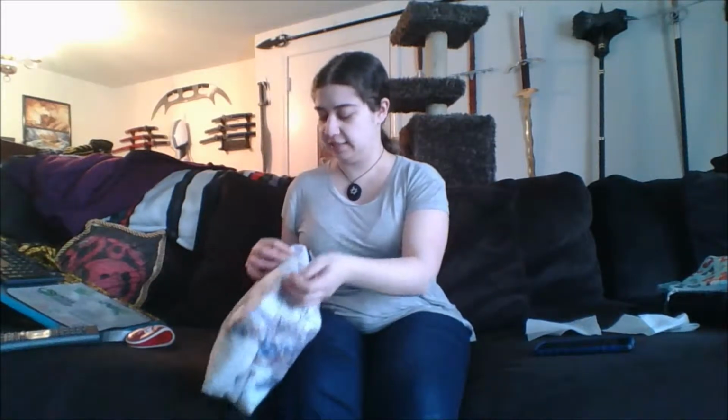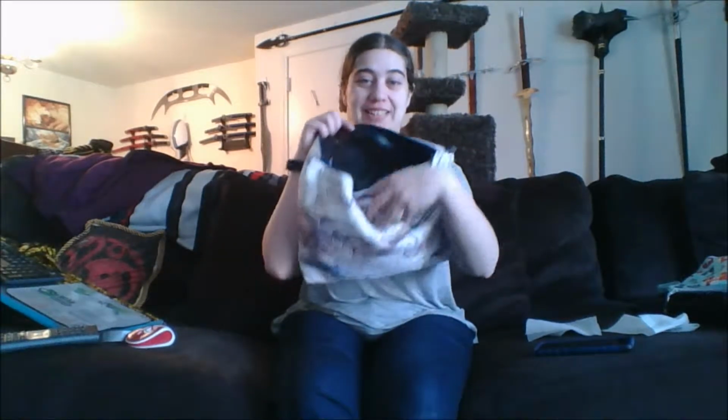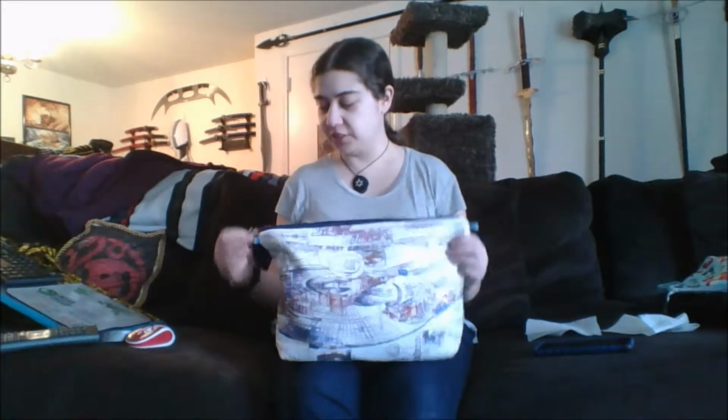Also, I started a new project because I'm crazy like that. Like, I don't have enough WIPs, right? I had to start another one. This is my Bags by Jessalou Star Trek project bag. So there's the original Enterprise, and then there's the Enterprise D. And then it's space on the inside. It's like space fabric. So I saw this bag and I was totally all over it. So it is now mine. And it has her little bee as the charm on the bag.